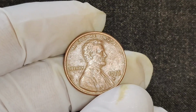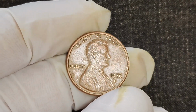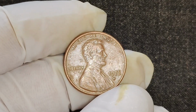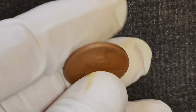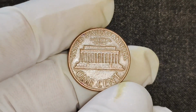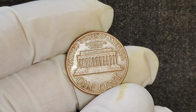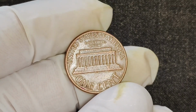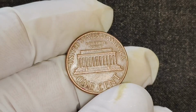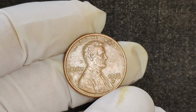Alright, before we jump into the million-dollar part, let's rewind and talk about the 1976 penny itself. First off, it's important to know that the US Mint produced billions of pennies in 1976, as they do every year. Most of them are your average, run-of-the-mill copper-plated zinc pennies. But here's where it gets interesting. A tiny mistake happened during production. A mistake that, thanks to the sheer rarity of it, could make you a millionaire.